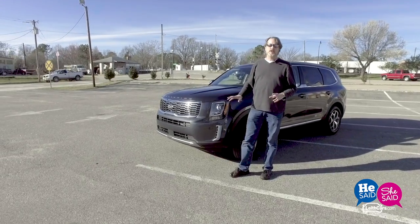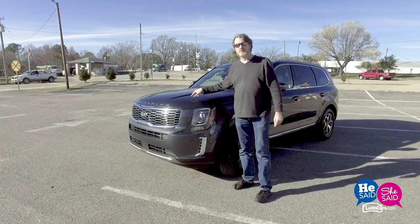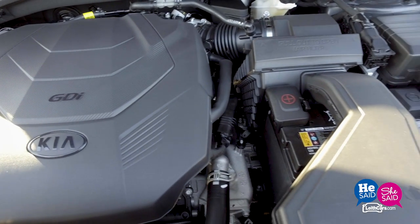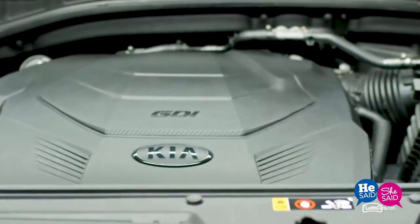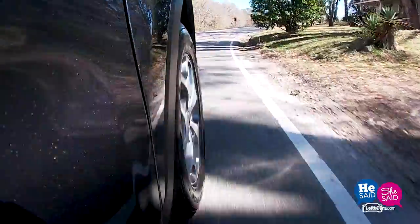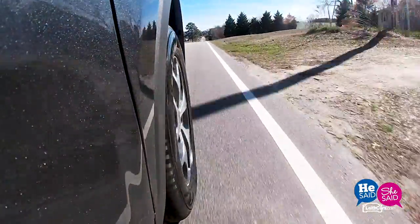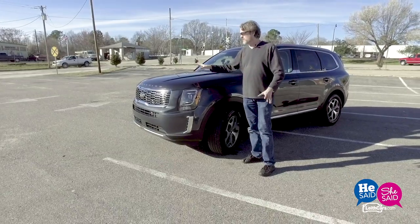Now, we talked about it during our drive around. The Kia Telluride has plenty of grunt under the hood. That's a 3.8-liter V6, 291 horsepower, 262 pound-feet of torque. It's mated to an 8-speed automatic transmission with a locking center differential if you choose the optional all-wheel drive. With that all-wheel drive, you can send 35% of the power to the rear wheels, 65% to the front. Otherwise, it acts as a front-wheel drive SUV with 100% of the power up front.